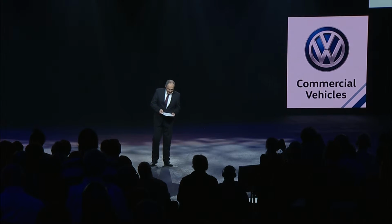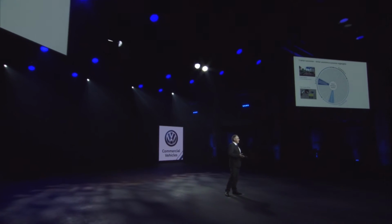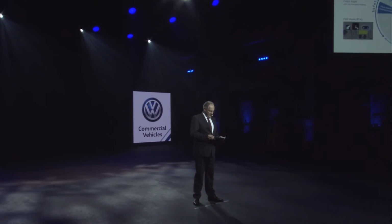Let's now take a closer look at those assistance systems. We can break them down into safety functions, then handling functions and comfort functions. I'd like to give you some examples. For instance, the city emergency braking function. It helps you to avoid rear-end collisions, especially in city driving. Next, park assist makes it easy to park in lengthwise and bay-type parking places, and it also warns the driver of any traffic that comes sideways from behind. Trailer assist makes maneuvering a trailer very easy.